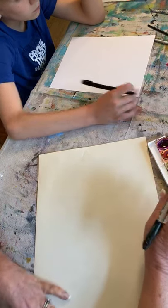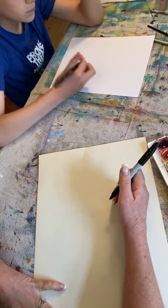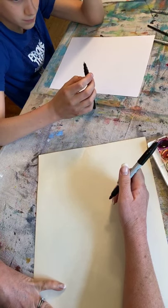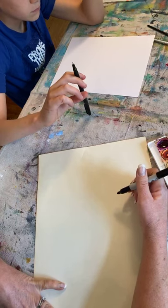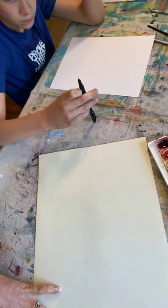Hey, Sheila. All right, so Caden's using a little finer point pen. He's got the little itty bitty, which would be good, the really ultra fine point pen for this. But if I use that or if I use pencil, you're not going to be able to see what I'm doing. And I don't know. Is the pencil over there?